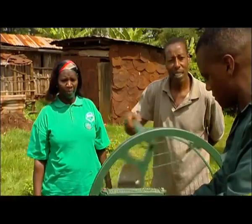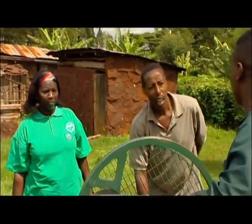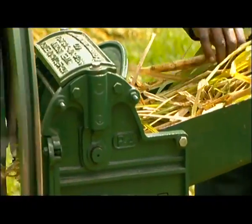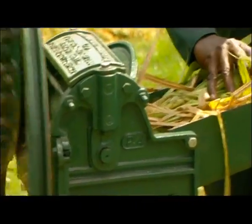So John, what would you say if I say I'm going to give you this machine? I'll be very happy. Keep working. Now that we have enough material, we can go and make silage. Okay, that's good.